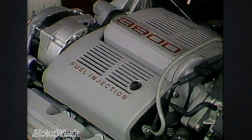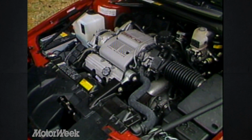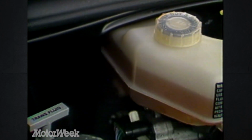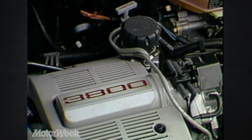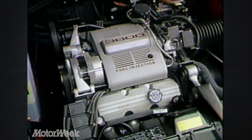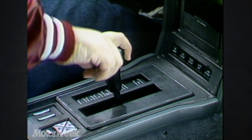The interior is mostly Riviera, and so are the mechanics. The Reatta uses GM's new balanced shaft version of its 3.8-liter V6. Called the 3800, it has 15 more horsepower at 165 and 10 more pound-feet of torque at 210. Fuel injection is sequential multi-port, and the computer-controlled ignition uses 1 coil for each pair of cylinders. The 3800 is connected to a smooth-shifting 4-speed front-drive automatic transaxle.